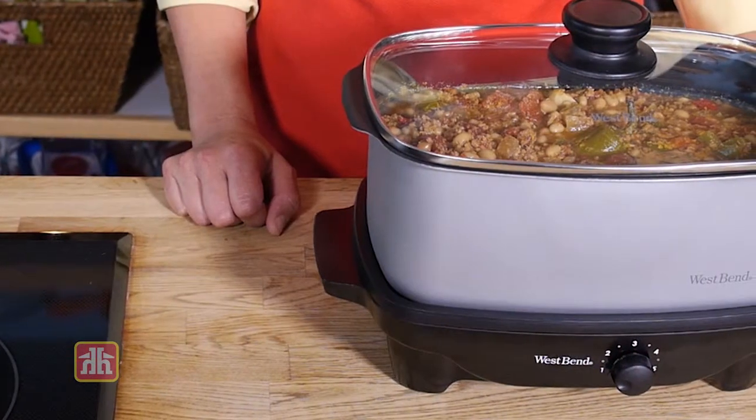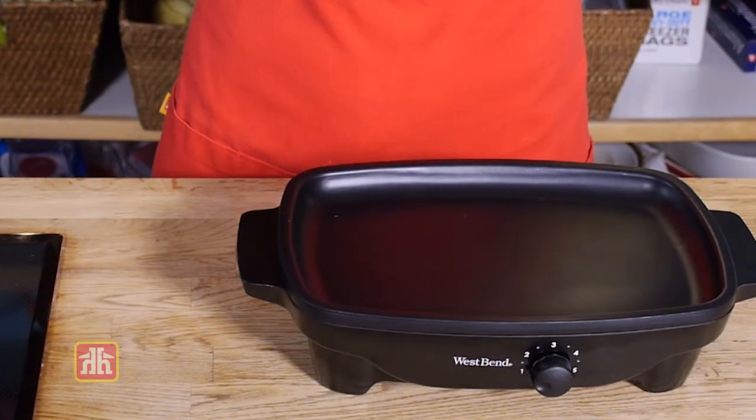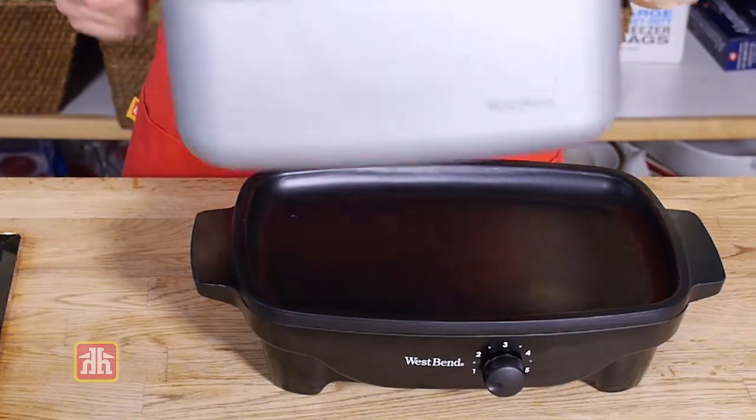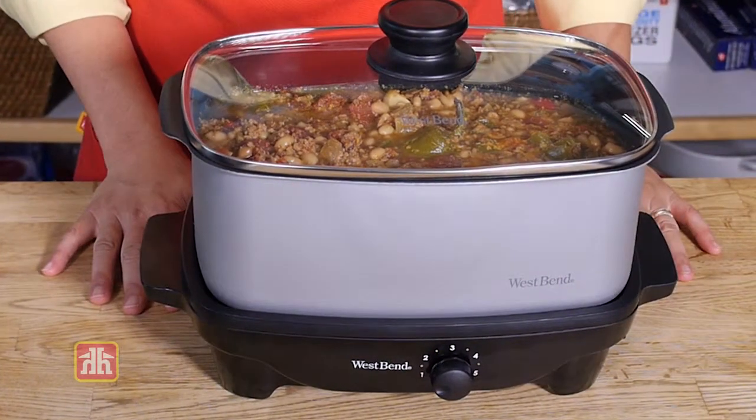What I like best about this slow cooker is that its base doubles as a light-duty non-stick griddle, which makes quick and easy grilled sandwiches. Plus, it's safe for the oven, freezer, range top, and the dishwasher.